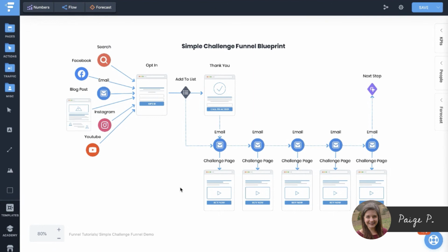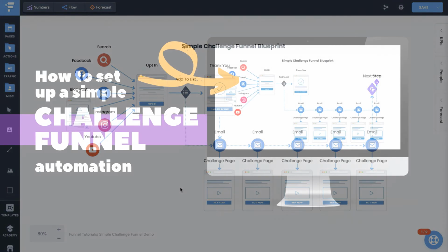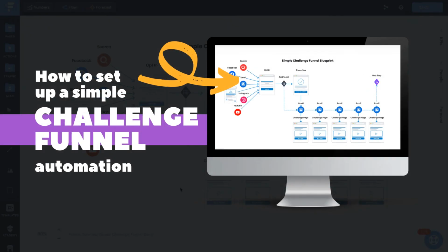The automation that we just set up doesn't change. It's just the email content that changes. That's it. That's our simple challenge funnel automation.